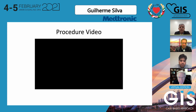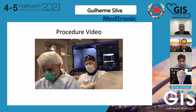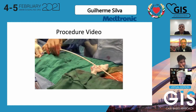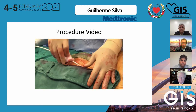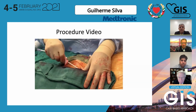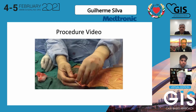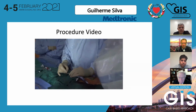So this is a procedural video. Again, this is Dr. Costelli standing back there, putting pressure. This is a 14 French sheath. We did have some calcium in the iliac. It was not circumferential, but we wanted to make sure that the 14 sheath would go easily. So we just used the dilator to palpate the artery and see it. It went really easily, so we were very confident that the sheath was going to go and that we would have a good position.